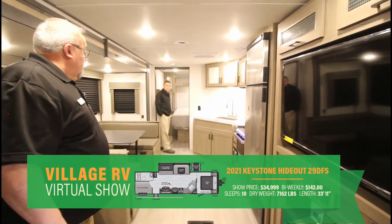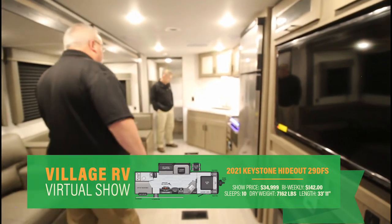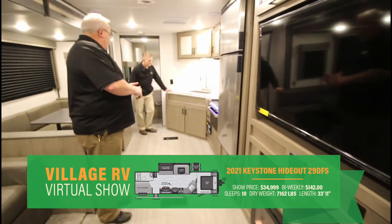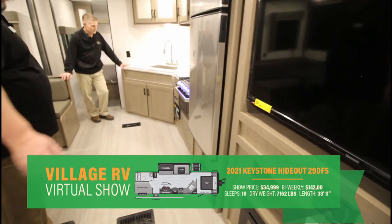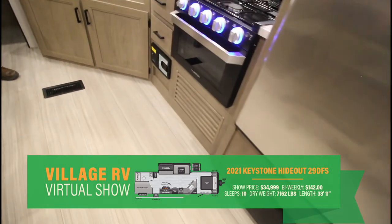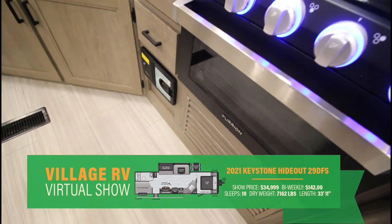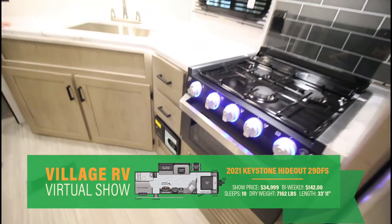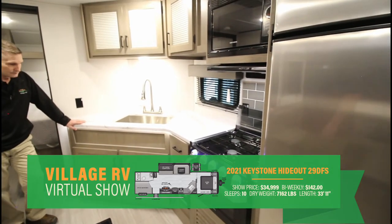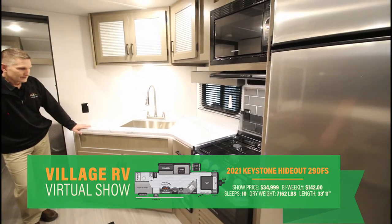I should also mention, Larry, that this unit and all of our Hideout units do come with a central vac, including hoses and floor attachments. It is a great add. You've got kids traipsing through here, and if they're dragging in some sand or dirt or whatever, it makes for easy cleanup. And if things are easy to do, you're going to have more fun getting out there doing things.